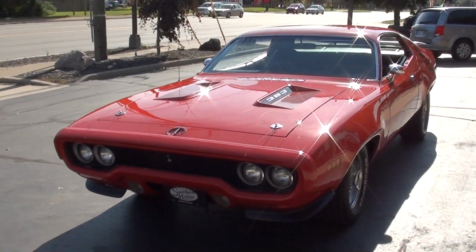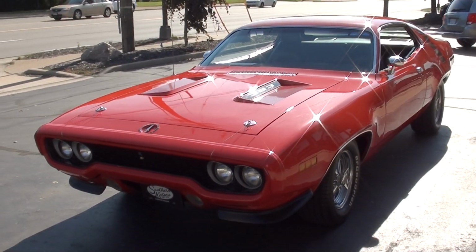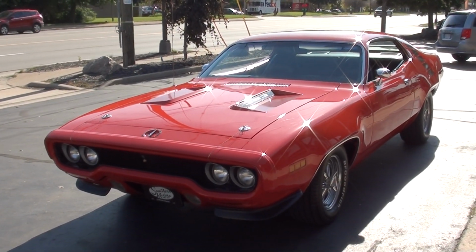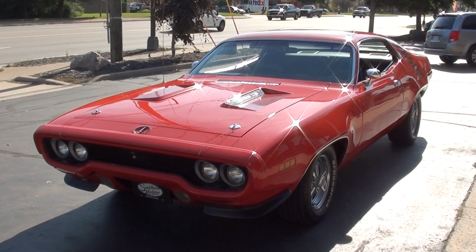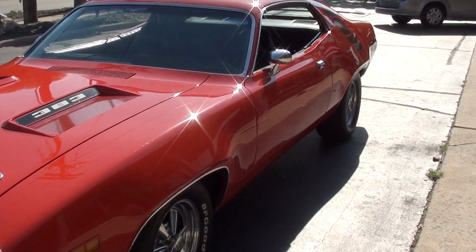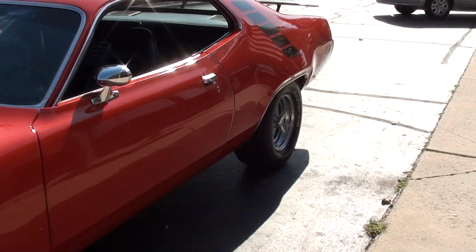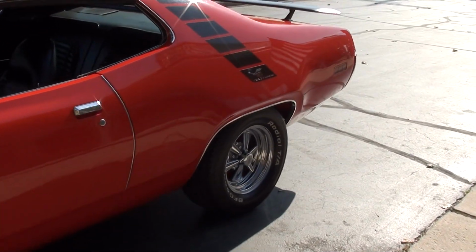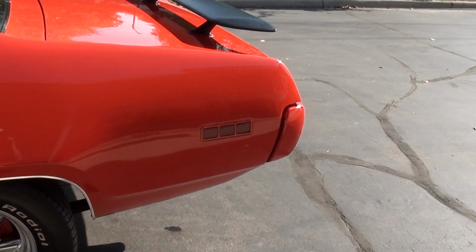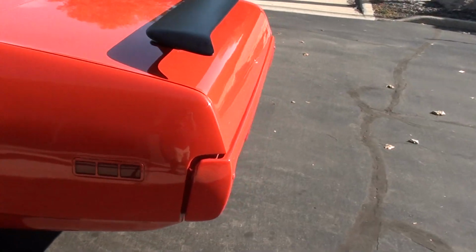Today, guys, we're going to take a look at just a gorgeous little 1971 Plymouth Roadrunner. Guys, this is an outstanding car. Bought this car at a Mopar show. Jordy, who works for me, actually drove this car about 5 hours on the expressway at 75 miles an hour. It's got air. The air blows ice cold. This is just a good car.